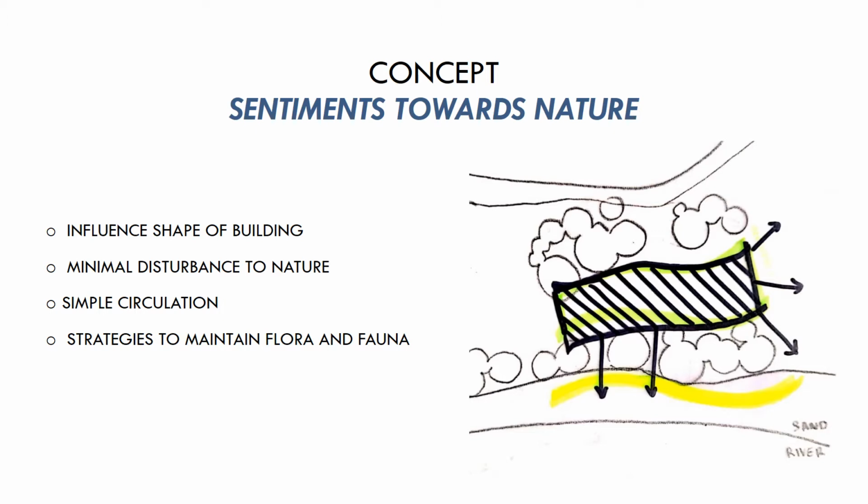The concept for this design is sentiments towards nature. The concept was derived on the site based on the atmosphere of the natural setting. This concept captures the environment that a fisherman works in.